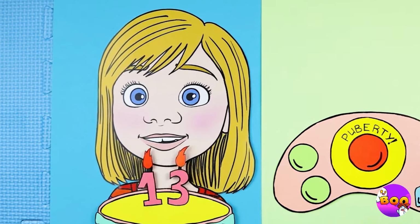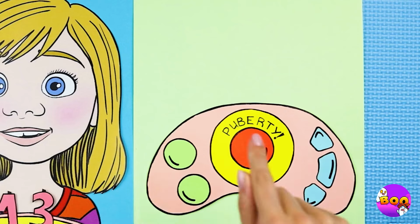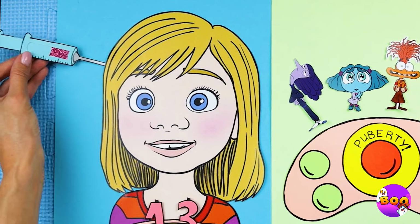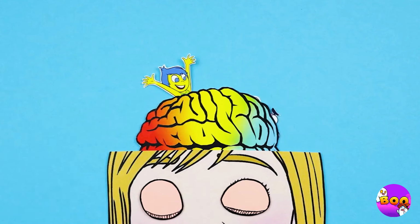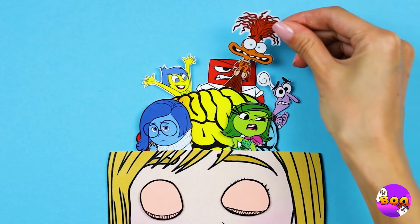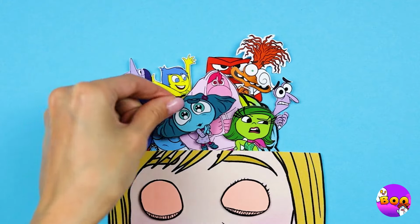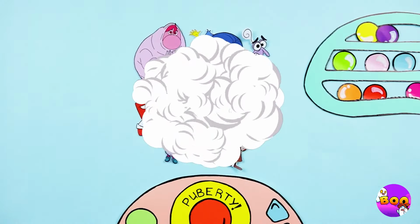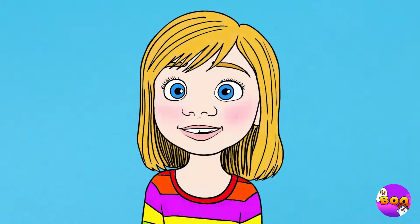Oh, it's Riley's 13th birthday. You know what that means. Riley's a teen. Of course, with age comes big changes. Okay, Riley, why don't you take a nap? We'll get things ready for all your new emotions. We don't want to rush things. Uh-oh, I think we rushed things. Riley's emotions have all gone missing.